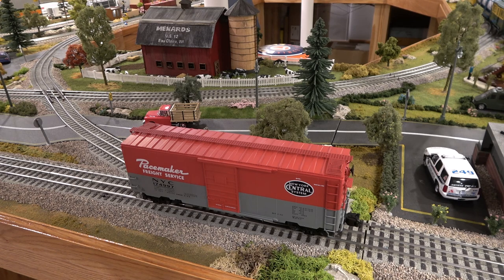So let's put it into the consist here, and we'll just run our engine, pull it along, and see if we can get this flat spot sound to work and see what it sounds like.